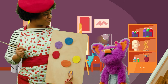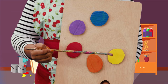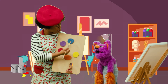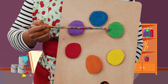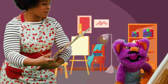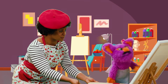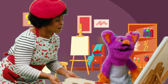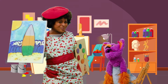Please tell me you can make green. Of course we can. All we do is take a little bit of yellow and mix it with a little bit of blue, and voila, we've got the color green. Most excellent. This will complete my masterpiece. Just some green on the bottom of my board, some waves here with a little blue, a little bit of sunshine, and boom. Oh, Nate, it's tubular.